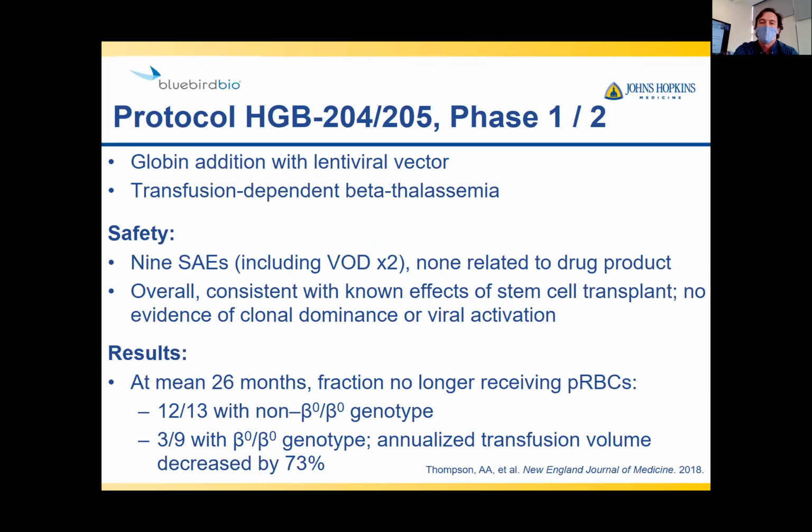All right, so to look at a few studies in more detail, the studies that we're going to look at most closely are the Bluebird Bio studies, both a study in thalassemia and a study in sickle cell. And the reason we're looking at these is just because these studies have been enrolling patients for the longest and have released the most data. The protocol HCB-204-205 is a phase 1, phase 2 study. Data was initially released in April of 2018.